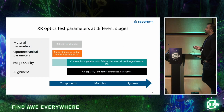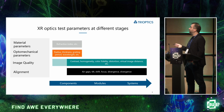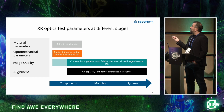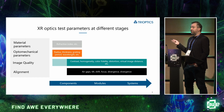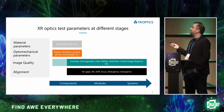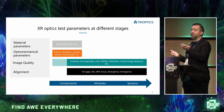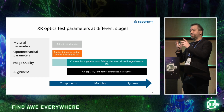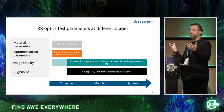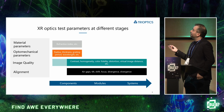Okay, so what do we test? In principle, from the top down, we look for material parameters. This is an optical system, so materials are super important. I will basically show you just very briefly one example of what is being done in material testing. The next thing that I will also only very briefly touch is optomechanical parameters. And that's, for example, when you have a lens system. So for a basic lens, you want to know what is the radius of curvature. What is the centration? How well is the optical axis aligned with the mechanical axis and things like that? Or for a waveguide, for example, how flat it is, how thick the glass wafer is, what the air gap is and stuff like that. So we'll only touch a little bit about this.